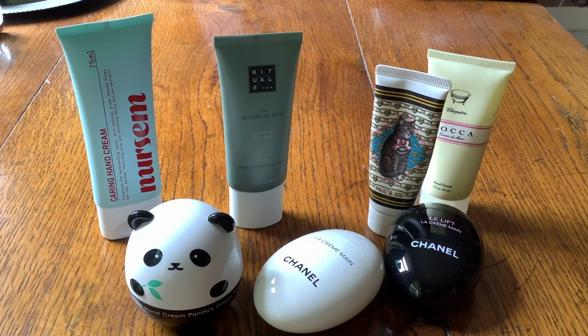And I've got a selection here. They're all what I would term cosmetic hand creams, apart from one. So I have used in the past more medically based hand creams. I did used to suffer a lot worse than I do now from eczema, and it wasn't actually eczema that I was getting on my hands during lockdown. I know because of having suffered from it in the past. So I didn't revert to the medical stuff.